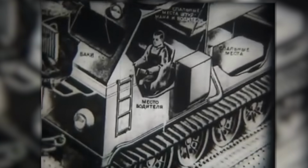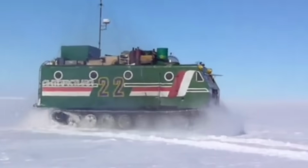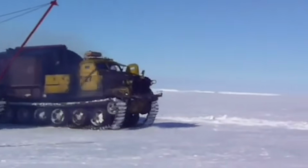In fact, it would be the Soviet Union that would revisit and revolutionize this idea in the 1950s, creating a series of exploration vehicles so robust, so well designed, and so versatile that over 50 years later, these remarkable vehicles are still operating in the cold wastelands of Antarctica, exploring and providing an essential lifeline to those working in some of the harshest environments anywhere on Earth.